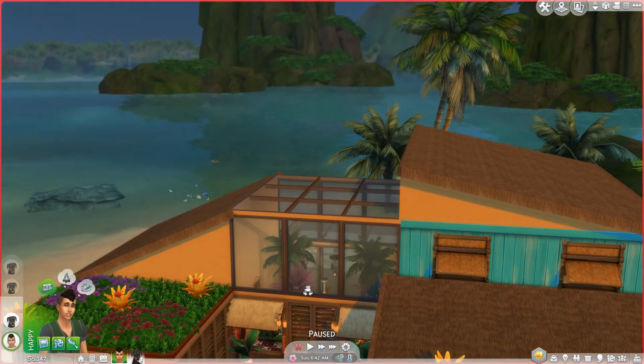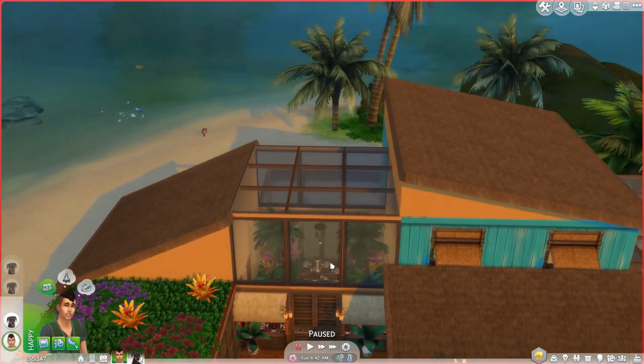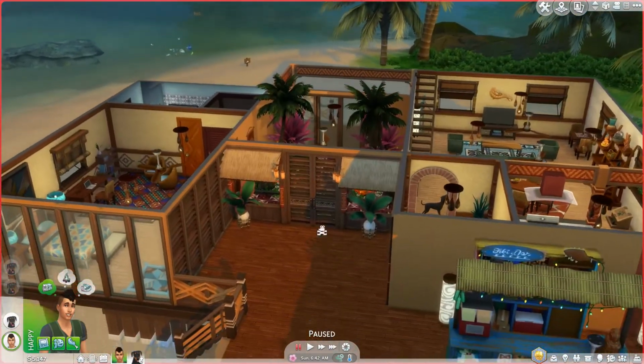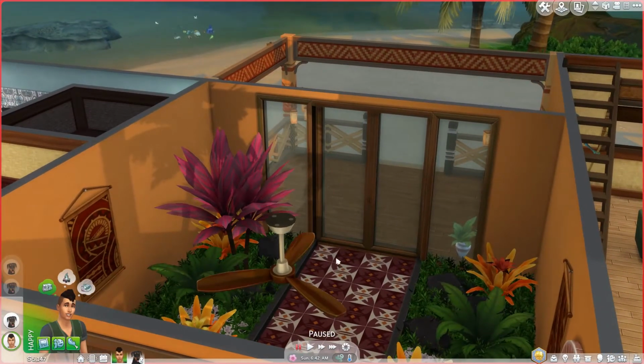So we've got this kind of nice, almost conservatory entrance, which is pretty cool, which I really like. And I love the fact that it's got the palm trees in it. And I love the new plants with Jungle Adventure. These are so brightly coloured. Sorry, Island Living, oh my word.